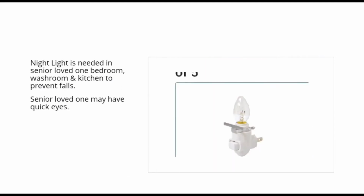Our senior loved ones will often have weak eyesight, therefore we need to have a night light installed in their room, bathroom and kitchen so that they can easily see things at night.